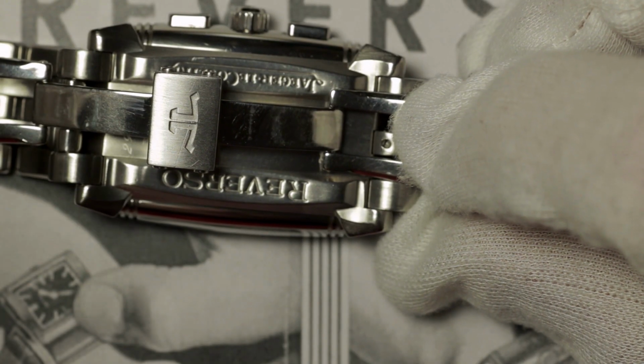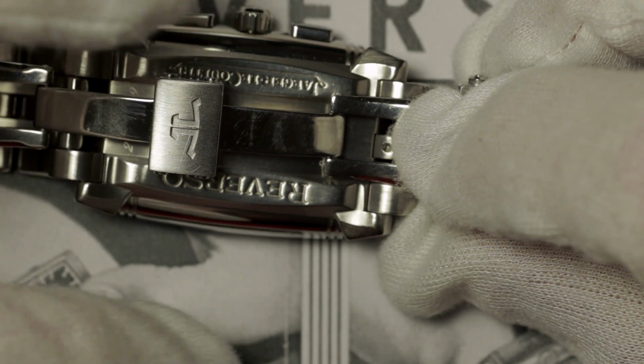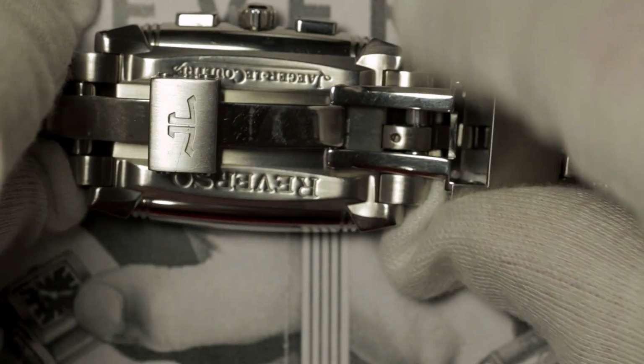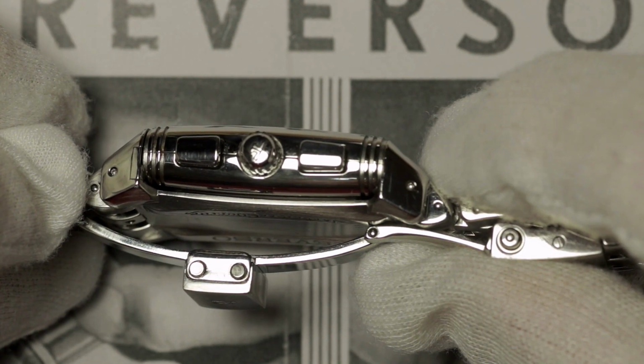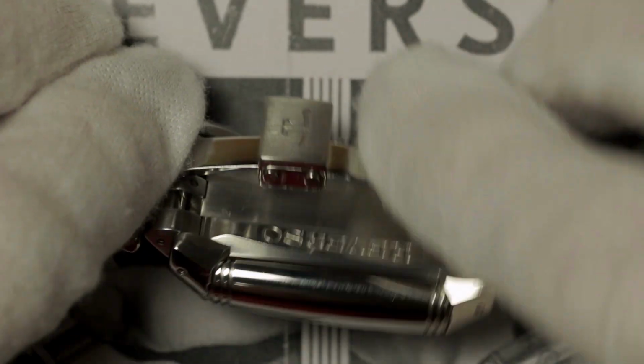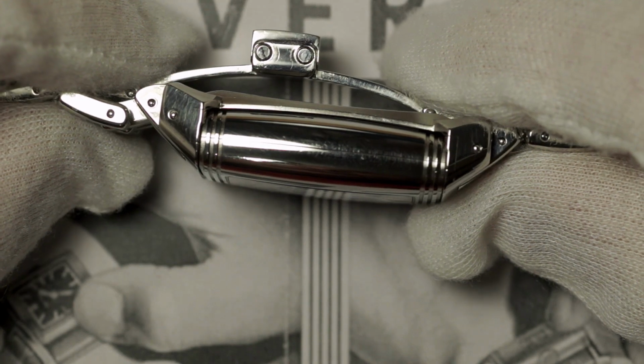You then have the Jaeger LeCoultre name and the Reverso branding on the case back, and these, as you can see, are actually curved to fit the wrist of the wearer, like so.